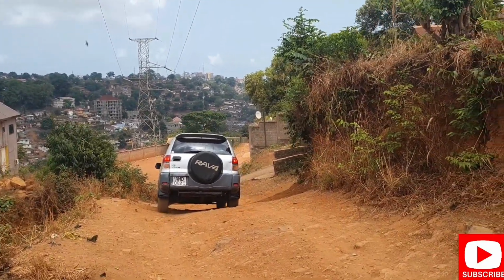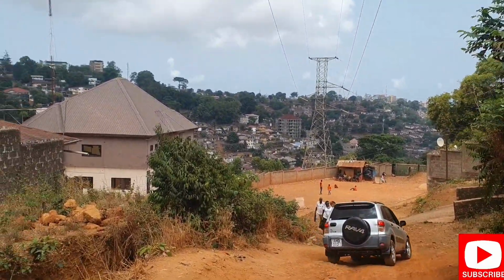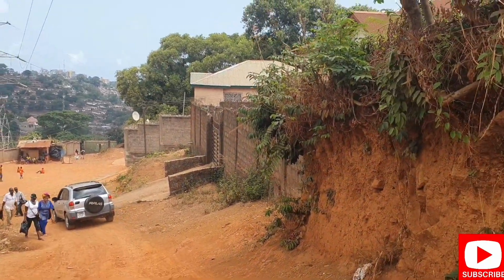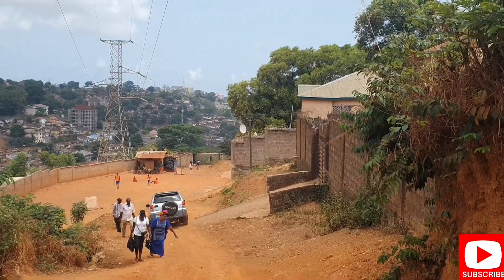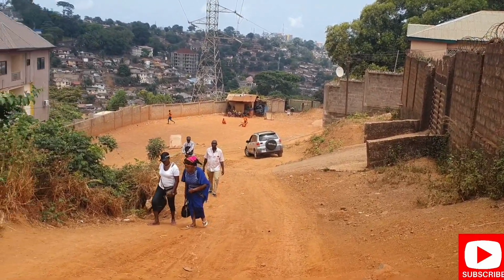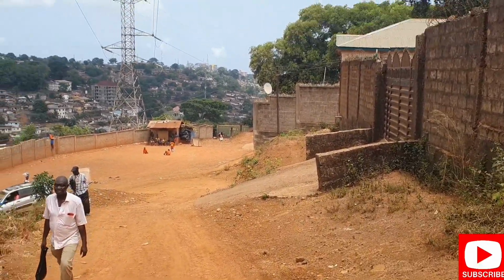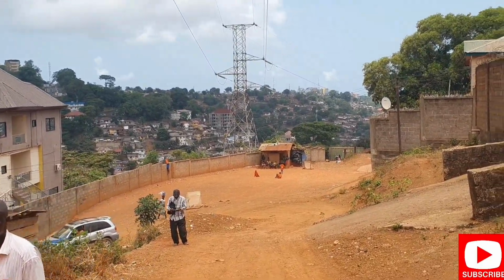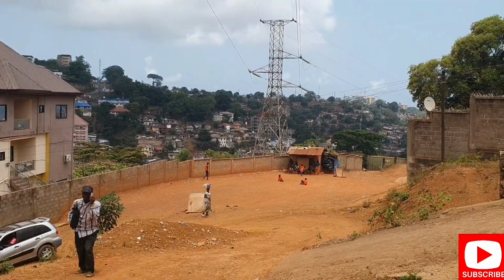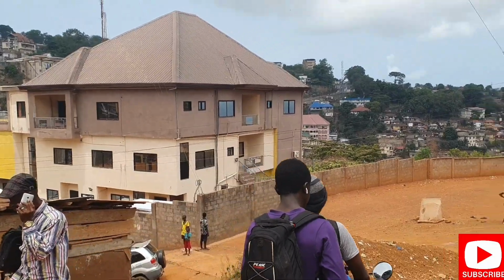I think some individuals of this particular community are announcing for the inhabitants of this community to go to the various centers where they did their re-registration for the upcoming elections slated for June 24th, for them to go and collect their voter ID cards, and they are passing that information around.